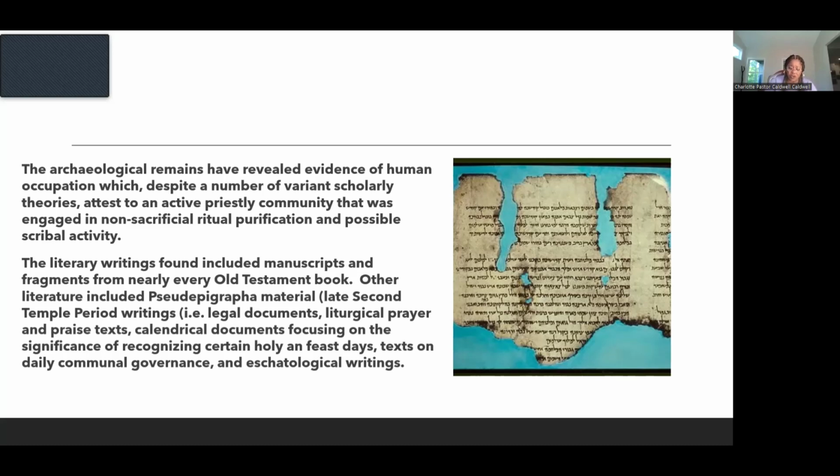Any questions or thoughts? I'd like to ask one question. With them taking the scrolls and hiding them, were they hiding them from the government? Were they hiding them from other people? Or were they just wanting to preserve them for history? That was a question. I thought I would have gotten that. I would say they're preserving it.